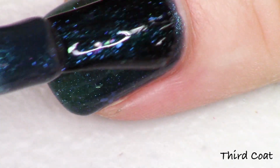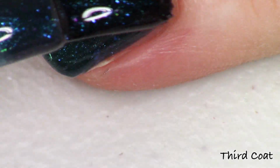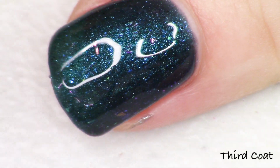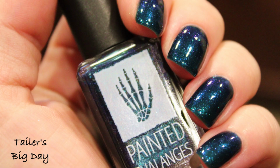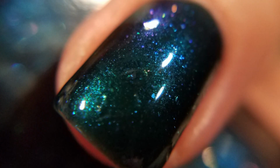So beautiful. This polish is versatile. You can build it up in 3 coats and wear it on its own, or you could definitely use this as a topper over like a dark blue would be fantastic, over a dark green, a dark purple. There's so many fun ways to wear this polish, you guys. So I'm going to swatch it for you 3 coats on its own and then show it to you on my nails on its own and as a topper. So this is Taylor's Big Day.